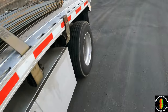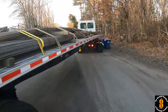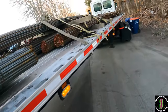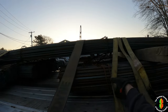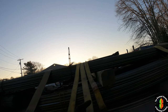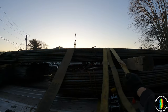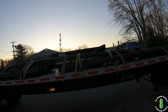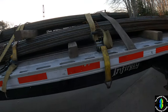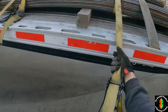A little bit more work doing flatbed because you gotta make sure everything's secure, especially if you don't have a headboard, which I don't. But let me see. So that's that one. It's stuck on something. So what I'll do is I'll fix this one first.